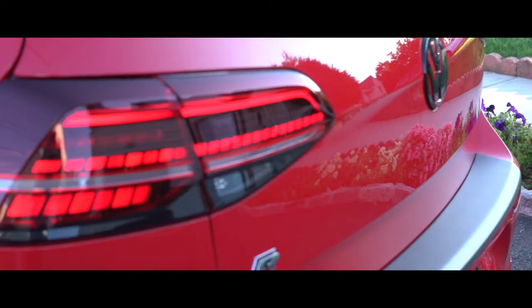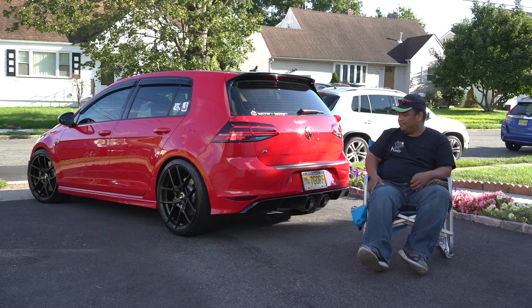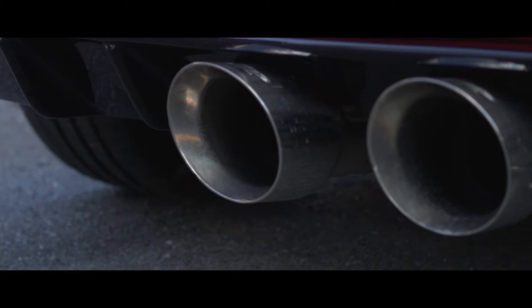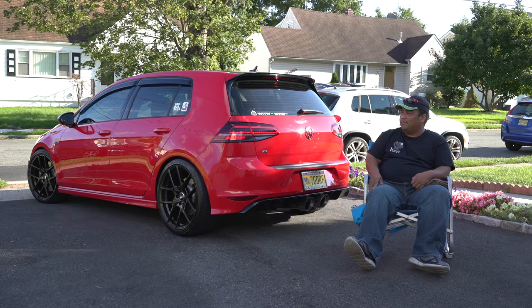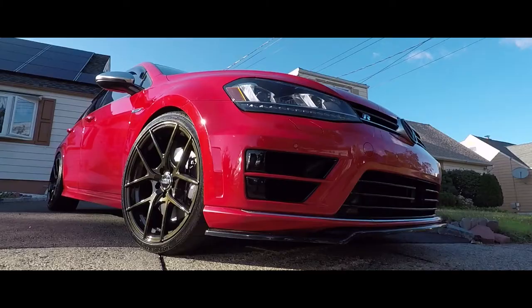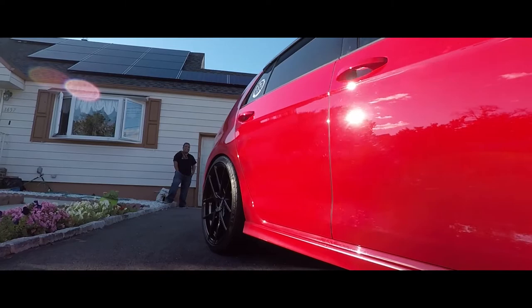As you can see, Mk7.5 taillights, the center exit exhaust, custom pipe by Caste Systems Motorsports. I have an AWE tuning downpipe, catted, stage 2 tune by E-Tuners. I have VMR wheels powder coated with pine brass. It's the V803 19 inch.